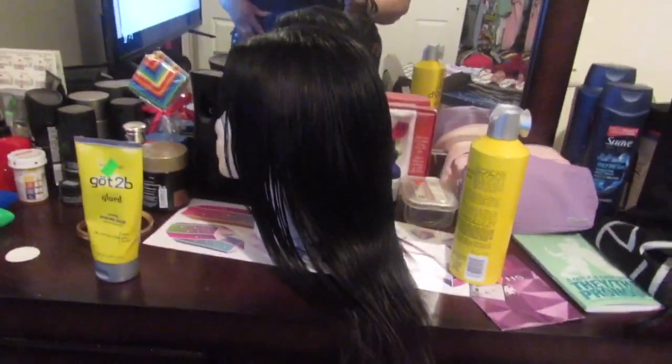This is the wig I will be wearing today. I already have my cap on. So, I'm about to apply my wig first. I'm going to fix my cap and bring it.